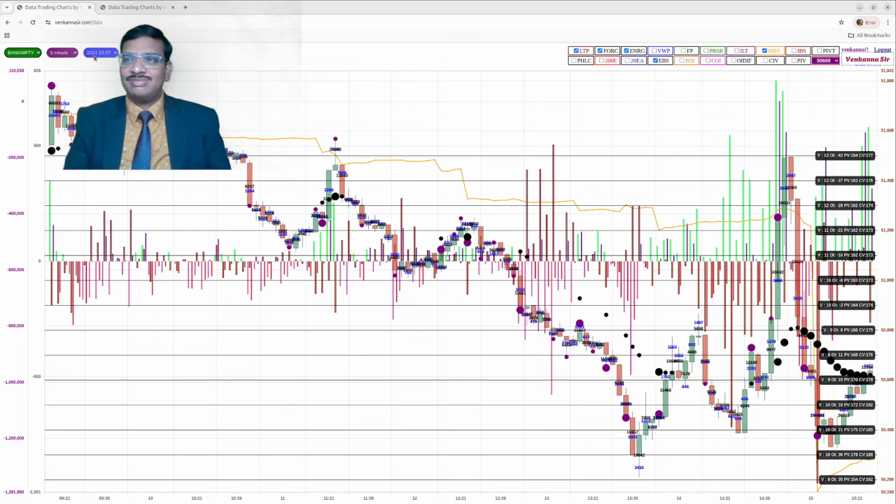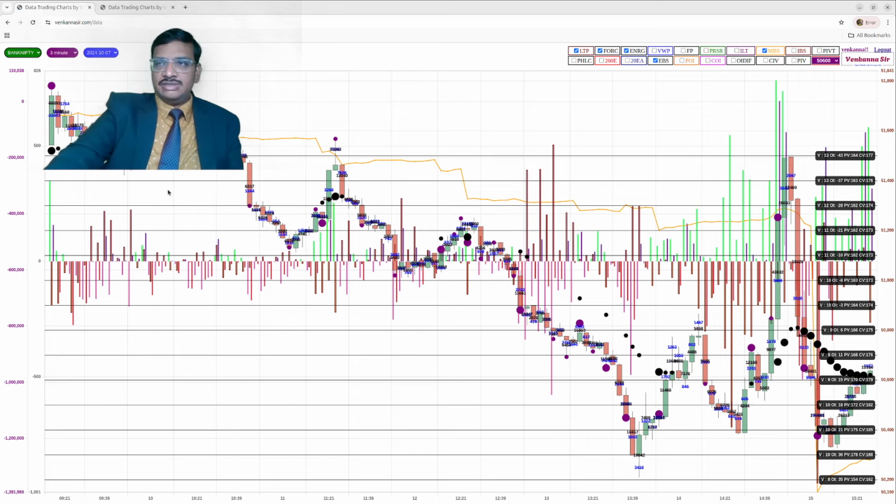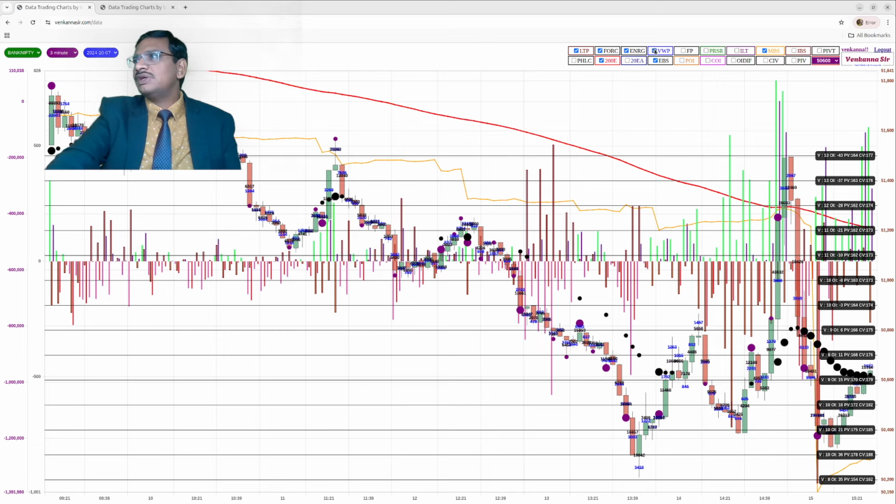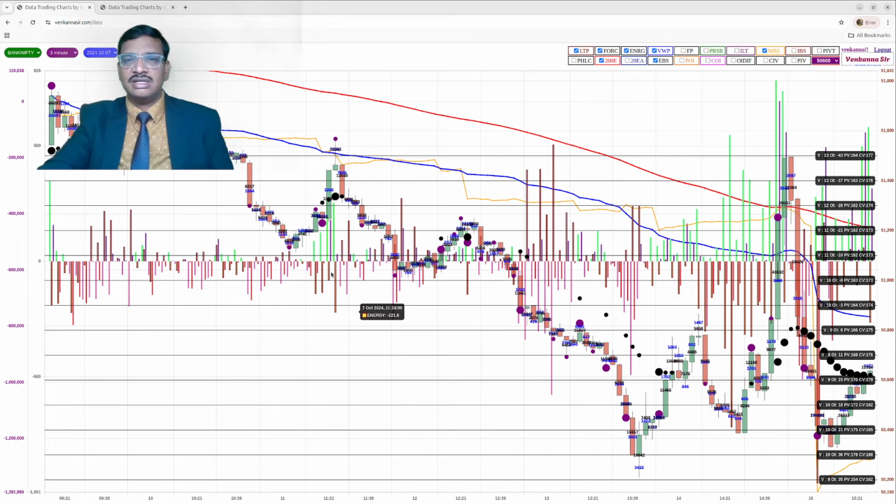I will explain the rules and regulations there. See this, from the morning, it opened somewhere around 51,700 and then kept on selling throughout the day. If you notice, it is even at the location of the 200 EMA and the volume weighted average price. You notice that the volume weighted average price is acting as continuous resistance at that particular location.